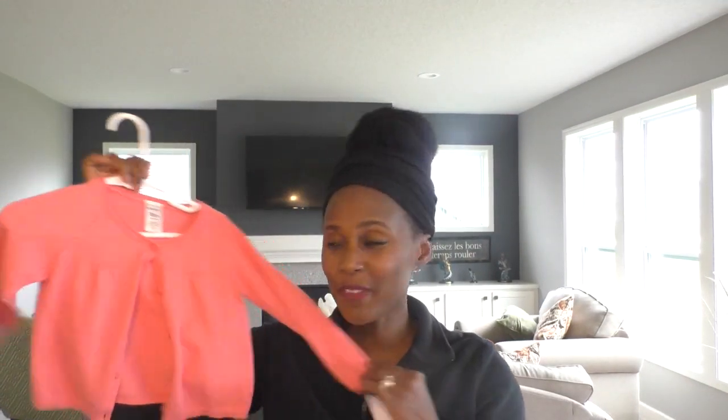And then I picked up, guys, this cute, isn't this adorable little cardigan for my baby girl. She is going to look amazing in this. I know she's going to look so doggone cute in this, right?